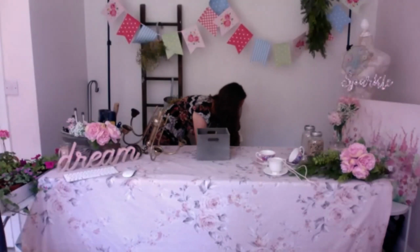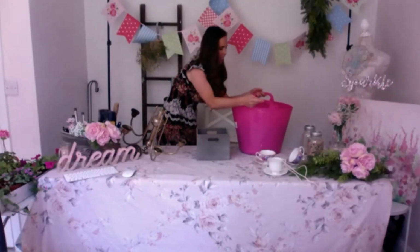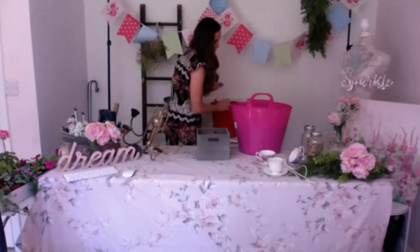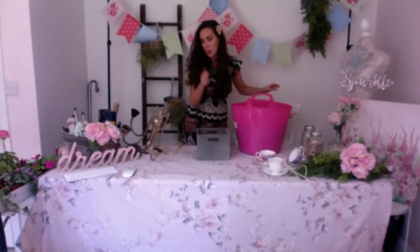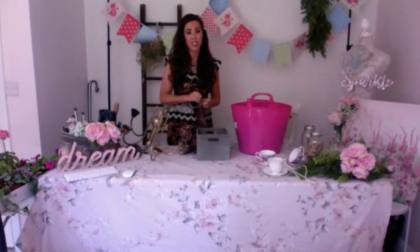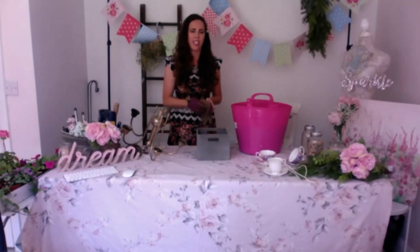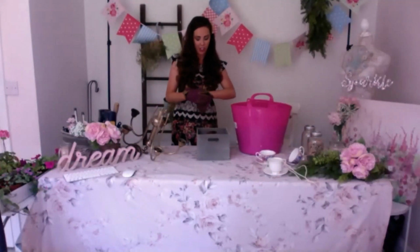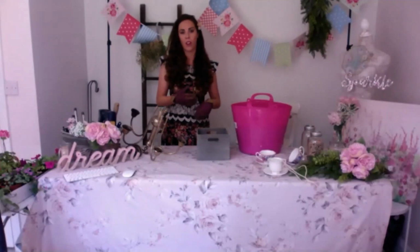And then I have some compost and also some soil. So basically, some people don't put compost into their planters, but I think you should. And also you can buy little boxes of slow releasing fertilizer. And basically what that does is it just releases the nutrients as the weeks go on, and your plants really get all that good richness from it.